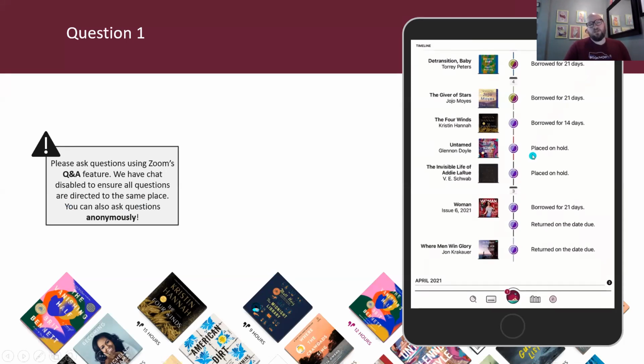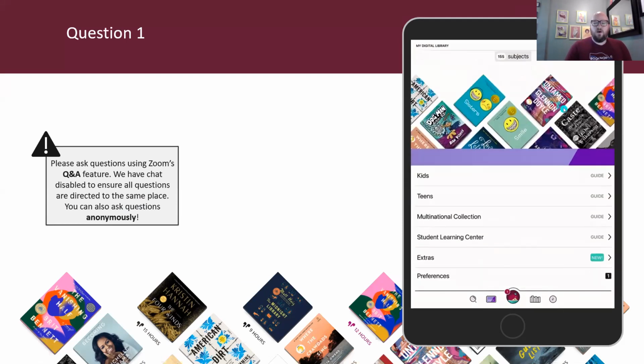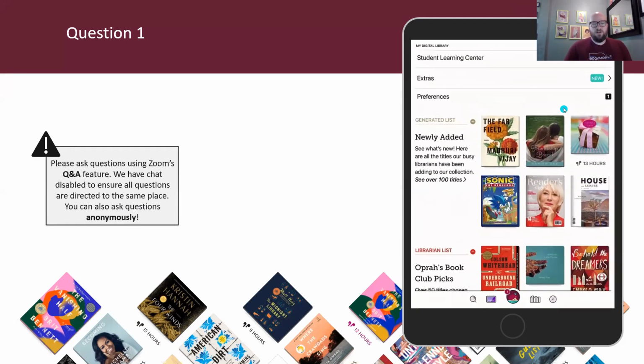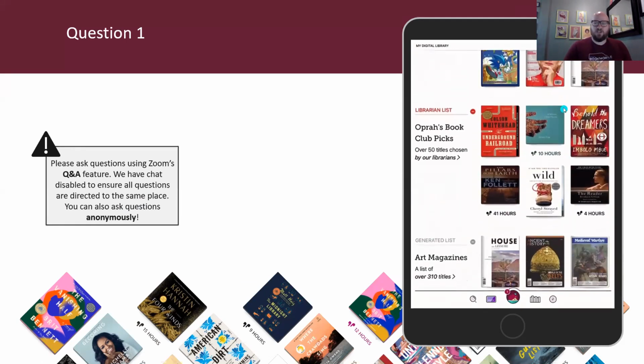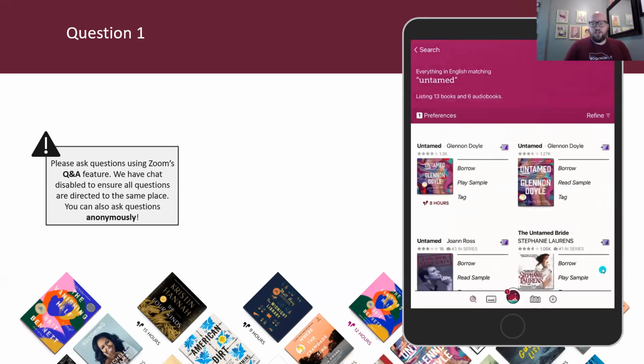When you want to browse your library's collection, you grab your library card and go to the library. This is where you have that browsing experience, whether you are using the guides your library has curated for you, or looking through those different curated lists of recommended titles, just like walking around the physical library. If you're looking for something specific, tap on the magnifying glass and you can type in a title, an author, a series name, anything like that. Another great way to find what you're looking for. So library card, a little more general, and magnifying glass, more specific.